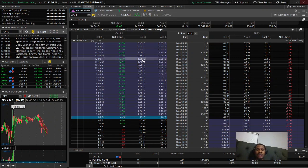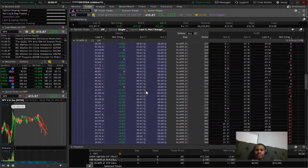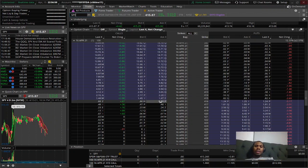But yeah, like the SPY today, I could have did pretty decent on that, but I got out of it. It happens. It is what it is. The 414, I want to say I bought that for $1.29. The 414 is at 220. So I would say about an 80% return on investment I would have made on that. But I got less than that because I had took those two losses.